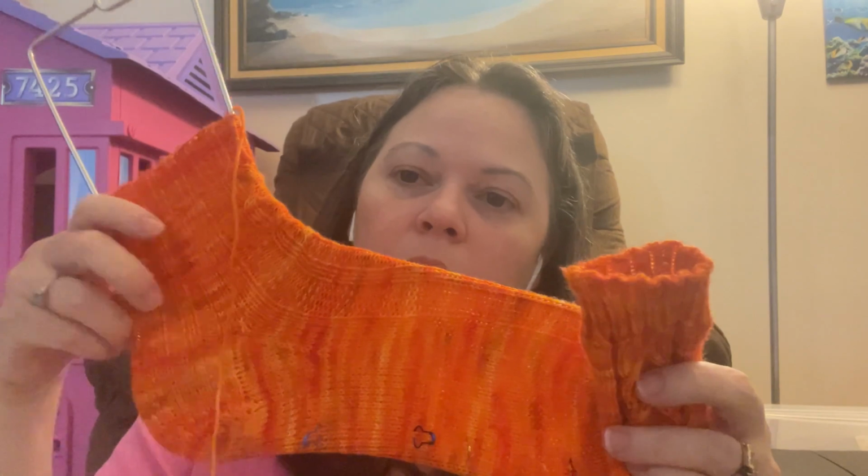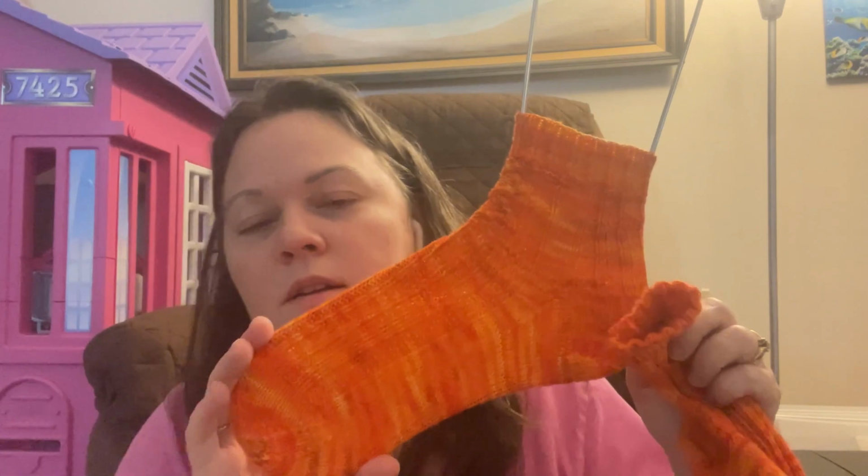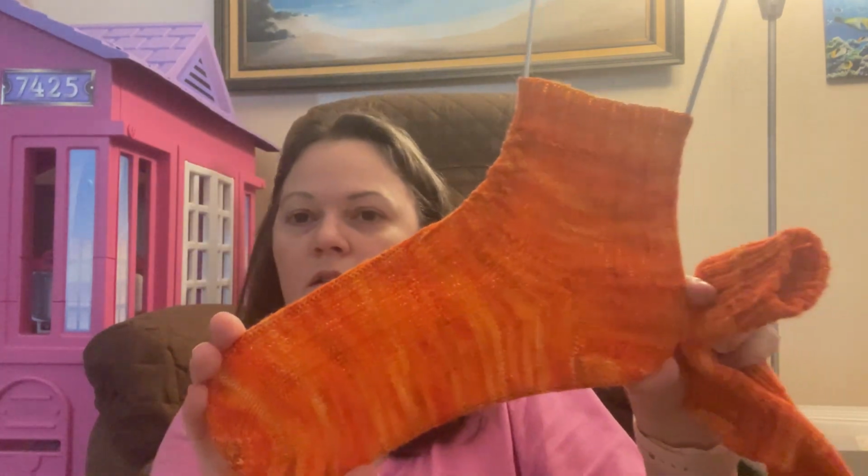I think I'm going to leave the second one off so that you can see all the details. Okay, so this is the, I don't have my ends woven in yet. None of these are blocked or anything. I just need to have a big blocking day. But this is the Crisscross Socks test knit.